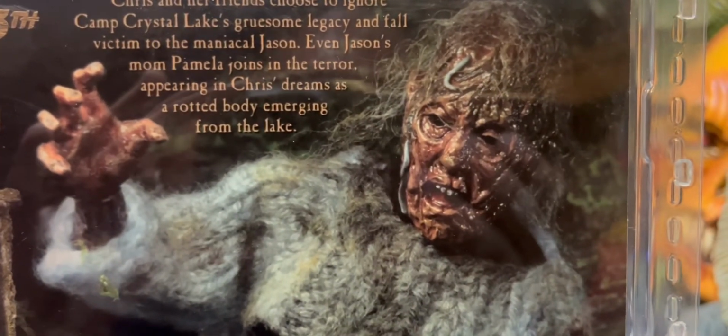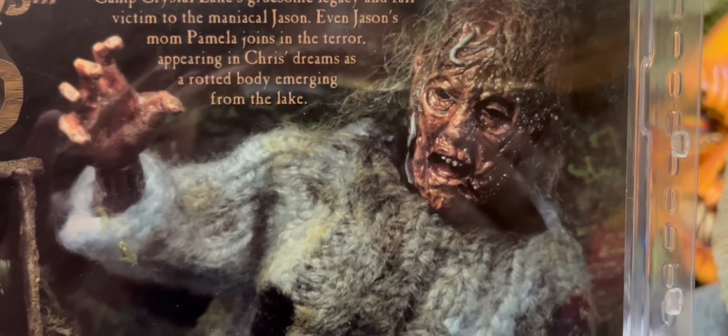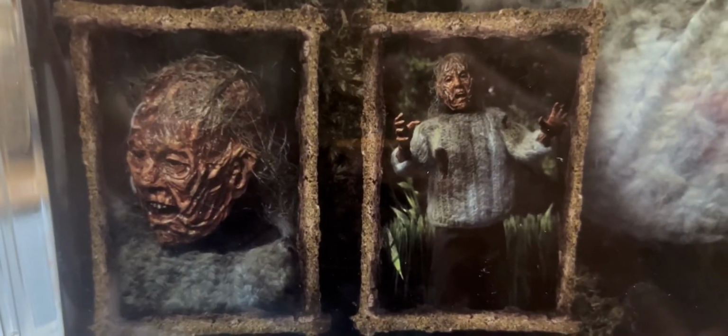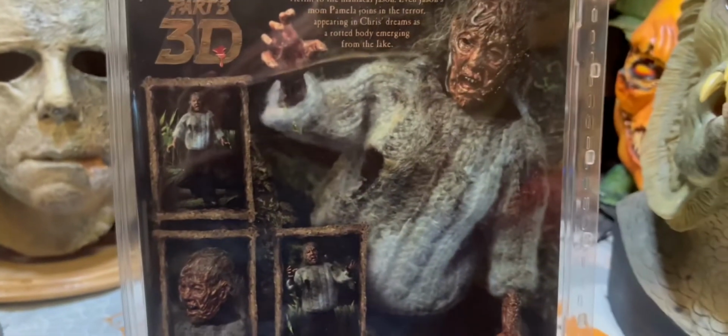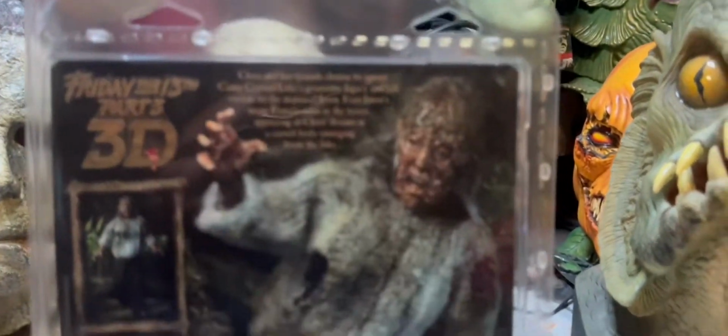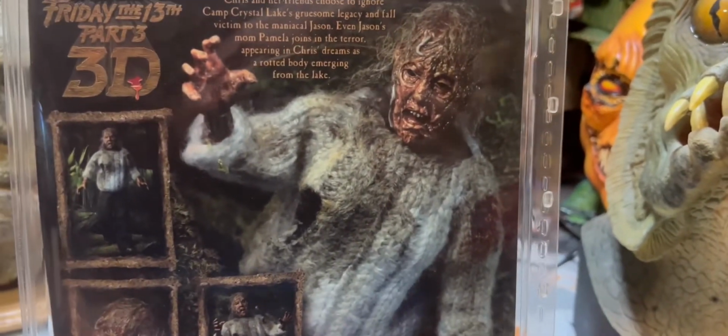And there we go, we got some little figure photography right there of Pamela. Very scary looking. And then we got some more shots here of her as well. And then we bring it down, we see a little close up to the face. And a little bit further from the distance right there as well. So very beautiful packaging. I love the fact that we can hang this on the wall if we wanted to. And we ain't got to worry about damaging it.